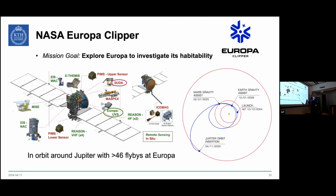And the Europa Clipper really has one goal. This is the habitability of the moon Europa. In contrast to JUICE, there are no magnetospheric objectives or objectives on the other moons. It's really Europa that the mission is focused on. It has a similar instrumentation. It's an almost identical UVS instrument. There's a radar instrument on board. There's a simpler plasma instrument, a Faraday cup on board, and of course they have a wide and narrow angle camera. They also have a thermal imager and an infrared spectrograph, a mass spectrometer that's quite similar, and a magnetometer.